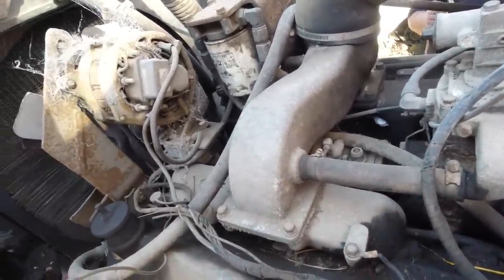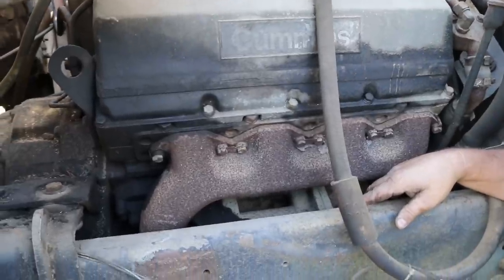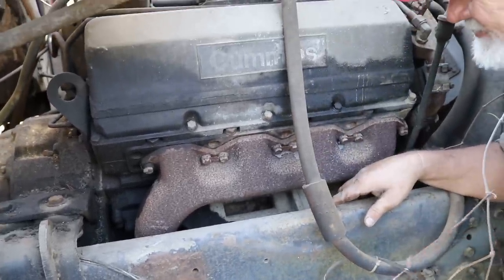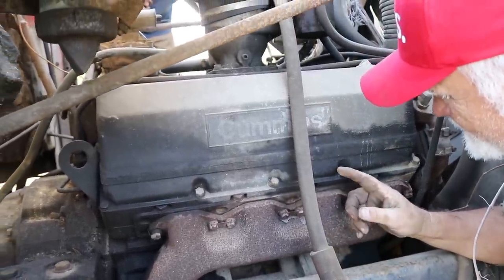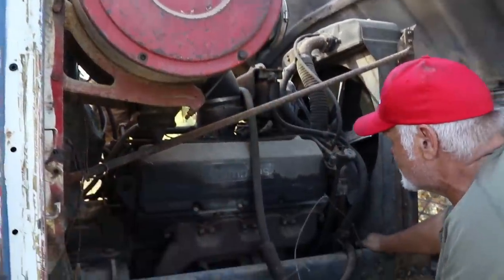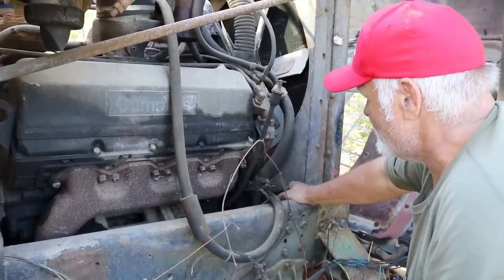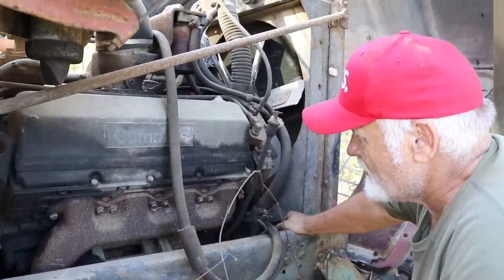There's some mechanic screaming right now, saying, idiots! Let's get this valve cover clean and see if it says anything, see if there's anything in writing we can read. Okay, you got stuff on your side? Because I just have a Cummins label on my side.